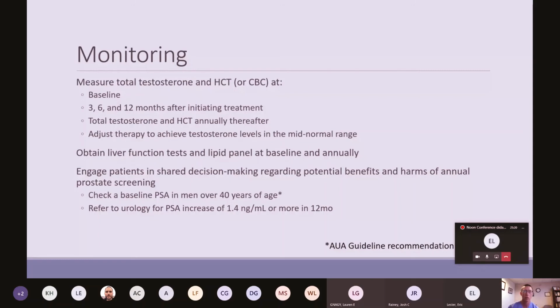And then lastly, you really want to think about PSA. Personally, I measure a PSA on all men that I am treating with testosterone replacement therapy. The USPSTF recommends against routine assessment of PSA in the general population, but this is a population that we're treating with testosterone replacement therapy. Again, there's no conclusive data that proves that it increases the risk of prostate cancer, but at the same time, I think it's prudent to follow it.